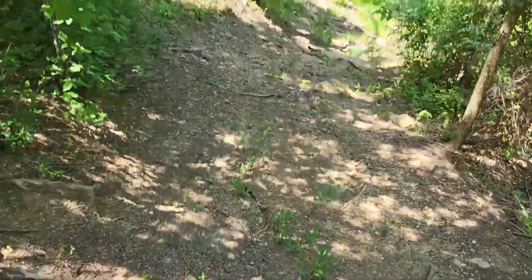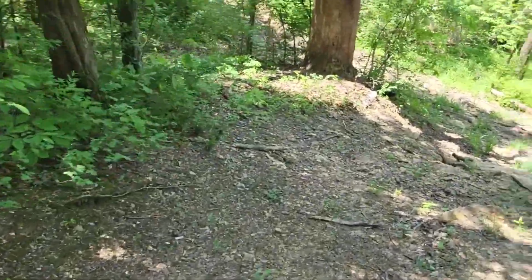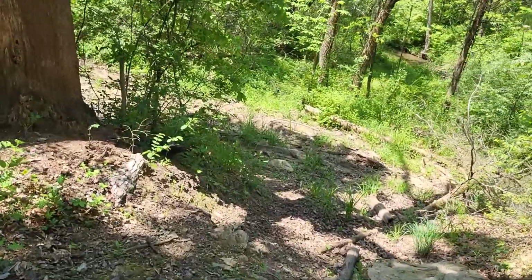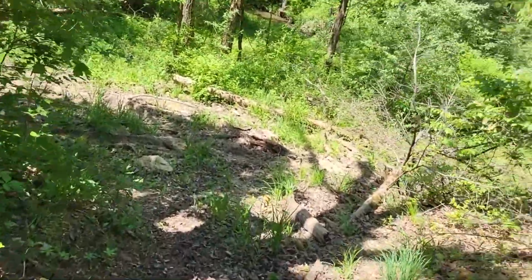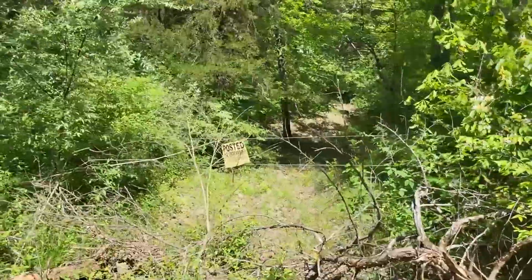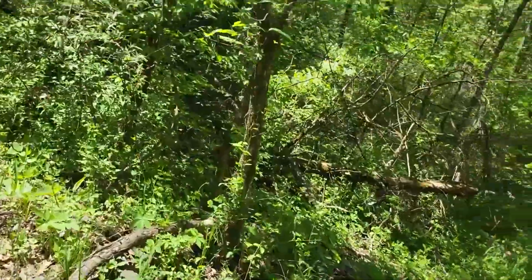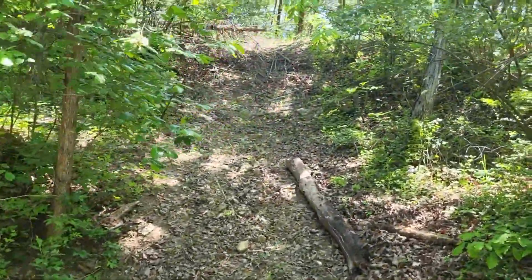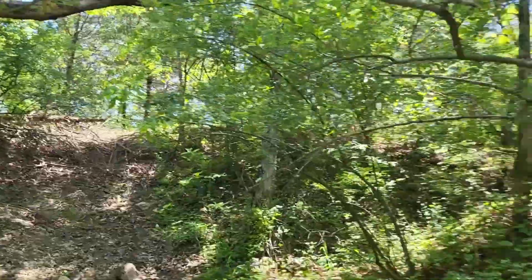Well, there's a few options here. I could go down this hill and wait for it. So that's still posted. So we gotta turn this way. So you go then back up this little hill, but there's a bunch of stuff out there.